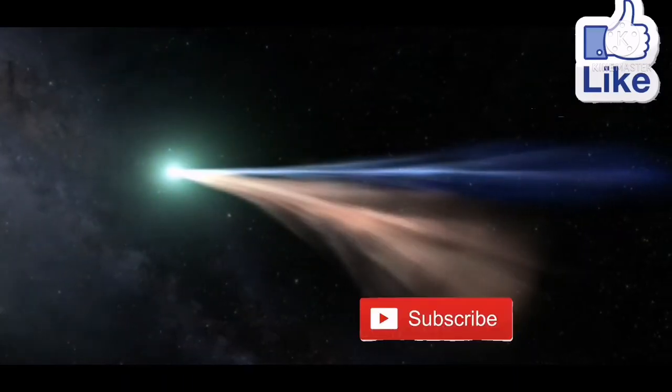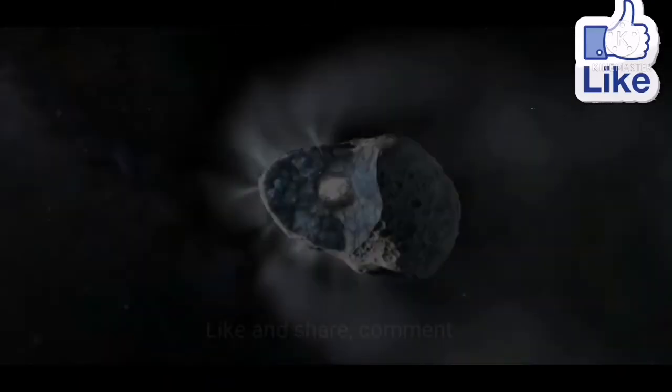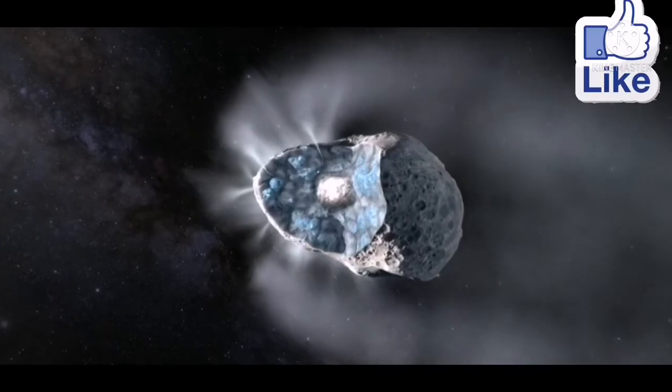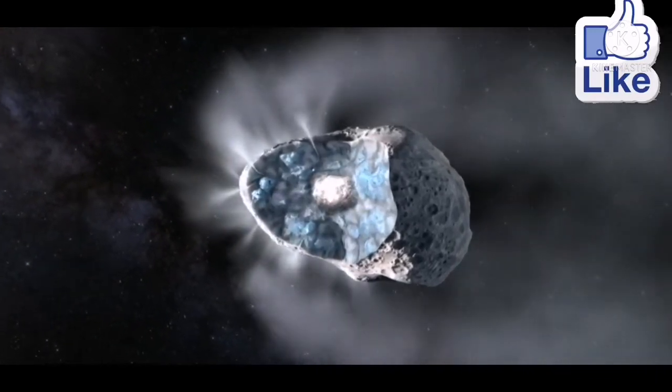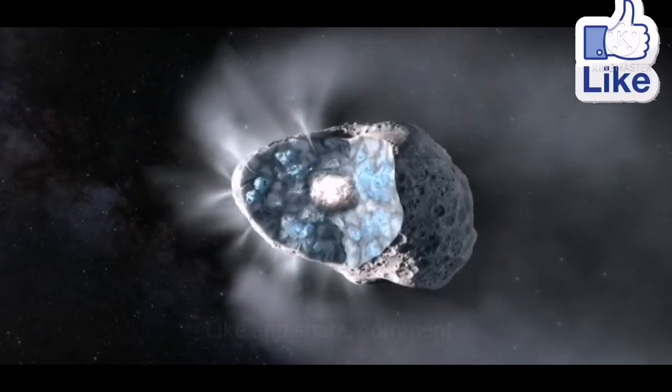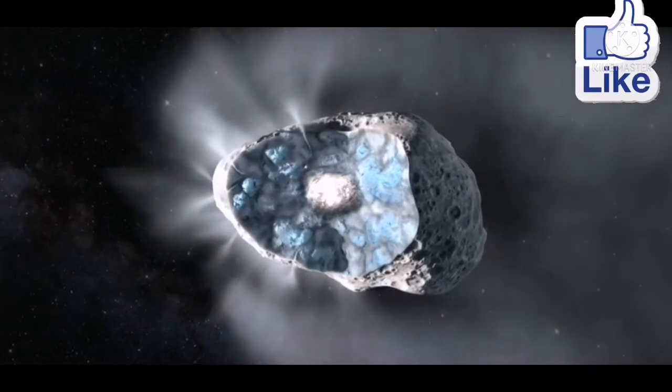Comets consist of a nucleus, a coma, and a tail. The nuclei of comets, held together by water ice and various frozen carbon compounds, are irregular in shape and have a porous crust. This is why comet nuclei are often called dirty snowballs.